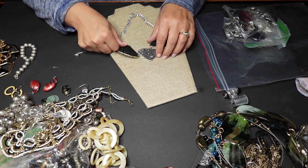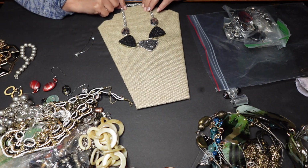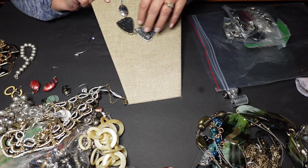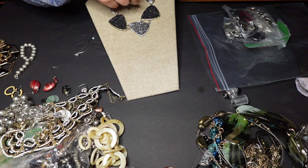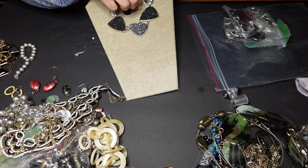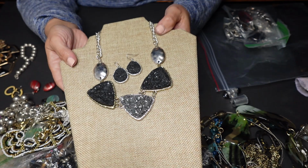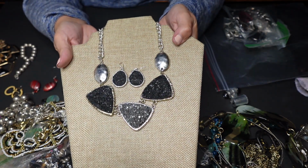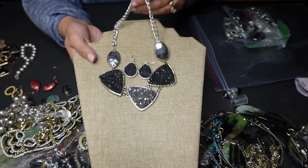I'm always interested when we have sets because, as everybody knows, a set sells better than a single piece. So this makes this more valuable for me, so I will probably go ahead and fix that clasp and sell this set. I do like drusies as well, and I find this to be very pretty. So we will fix that and we will sell that. So that's going to go over to our yes pile.